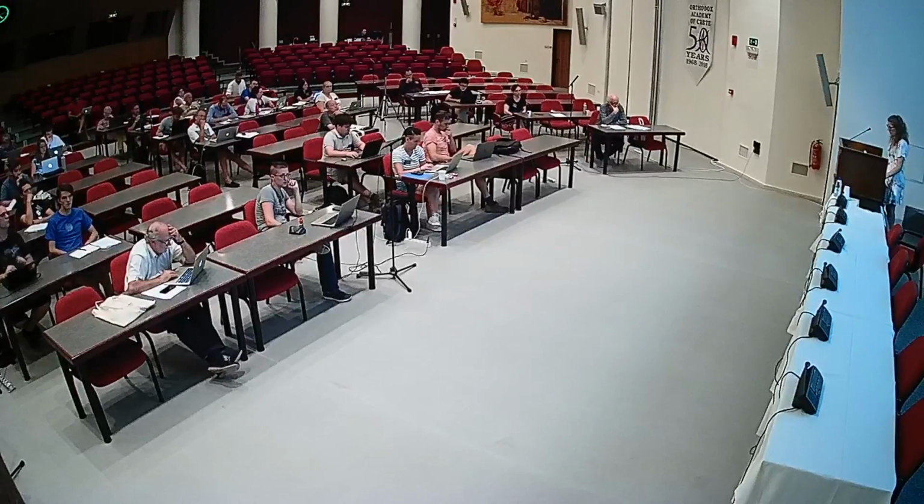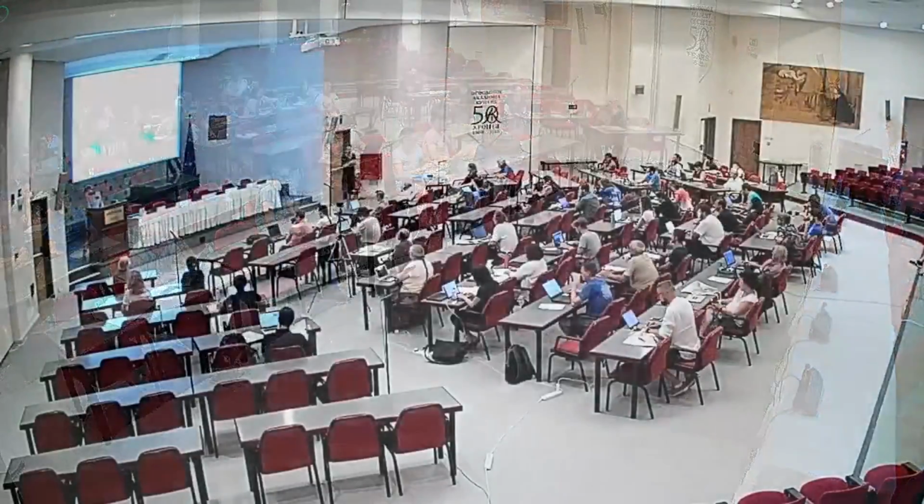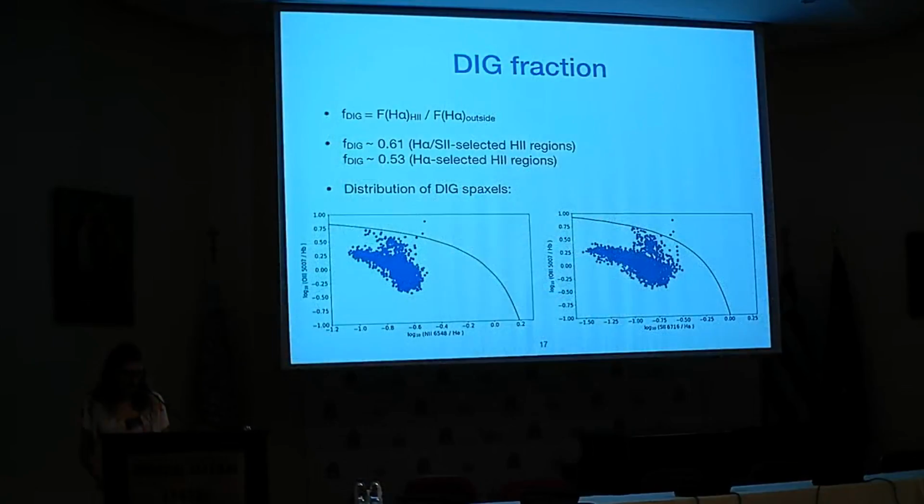And finally, I have looked at the fraction of DIG that we have in our data. And this is simply the ratio between the total flux in the H II regions divided by the total flux outside the H II region in H alpha. And we find a fraction of 0.6 if we take one of our two H II region samples and 0.5 if we take the H alpha selected H II regions. And here we are leaving out the outliers of the BPT diagram that I've shown before. So this is not so surprising. This is in the range we would have expected.